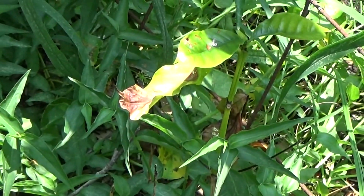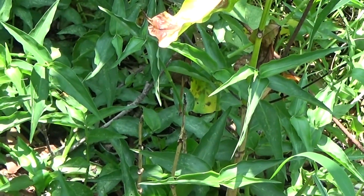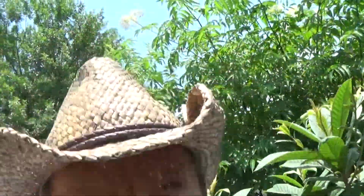And it's struggling, but it's still green, and it could come back. This one's doing really well, and it looked like that before. So anyway, maybe that one's getting a little bit too much sun right now. I don't know. We'll see. If one makes it, then one made it.